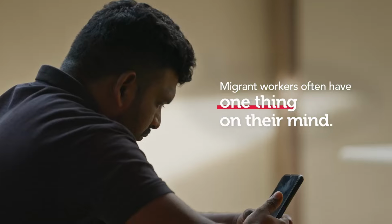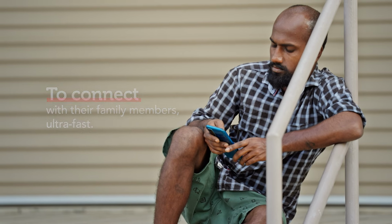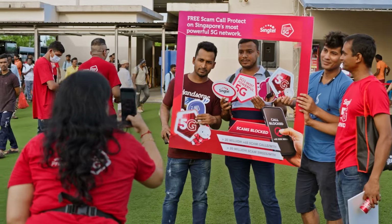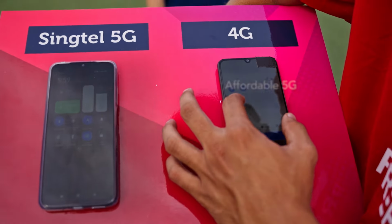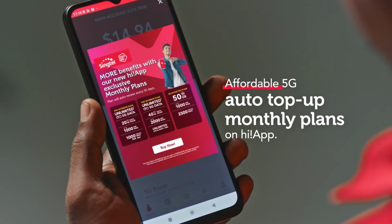Migrant workers often have one thing on their mind: to connect with their family. Thanks to Singtel Prepaid 5G, they can do so seamlessly, while enjoying crystal clear video calls, ultra-fast download speeds, and high-quality video streaming anytime, anywhere. All by simply going on Hi app and selecting any 5G top-up monthly plan.